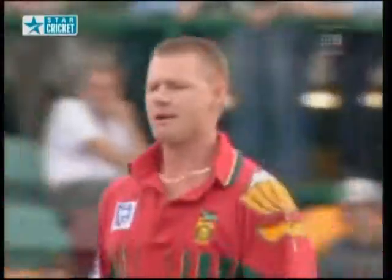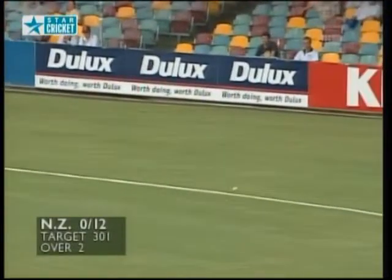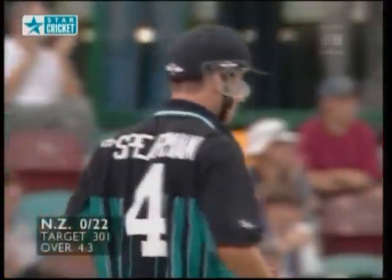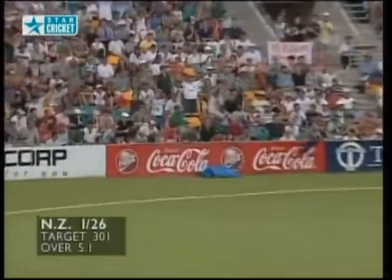Oh, that's a good ball that's gone for four. Now that's a case where Klusner's allowed himself to be sucked in simply through annoyance. And that's safe over the infield, and it's four. That's a very good straight because they've brought the man up from deep fine leg. Simcox is down there now, but he's a bit too fine for that. He's just taken the catch to get the first wicket.